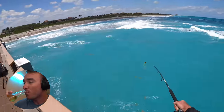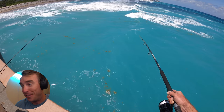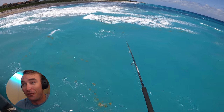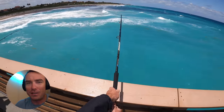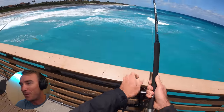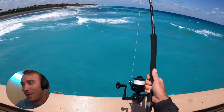There he goes. He's turning around. This jack right here just busted out another solid 50-yard run. I had a pretty tight drag. I tightened up my drag thinking he was gonna come in right there, and that thing just ripped. You can see this giant clump of seaweed still hanging on my line.